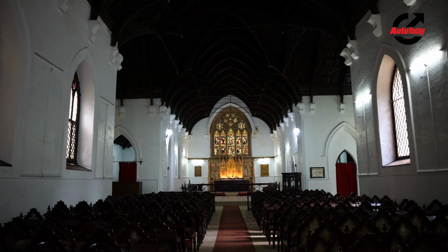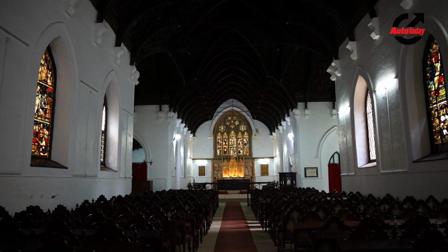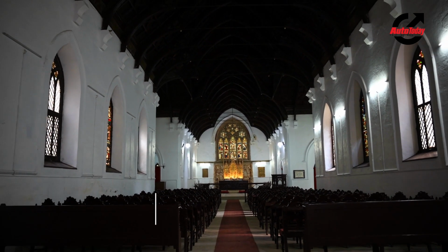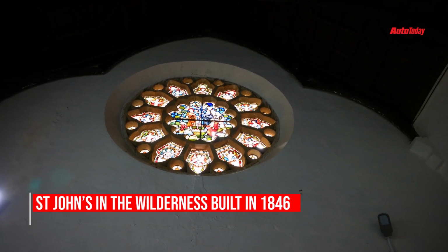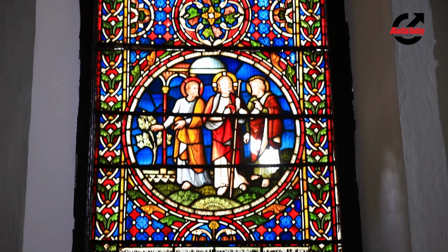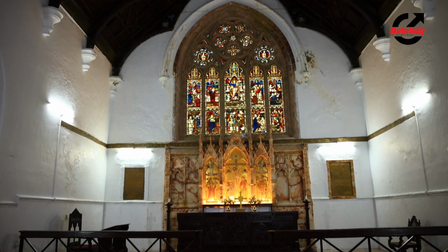Nainital too has its fair share of colonial era architecture, and one of the finest examples is St. John's Church in the Wilderness. This church came up in 1846 and is one of the earliest buildings in Nainital and is a very traditional English church in the way it has been constructed.